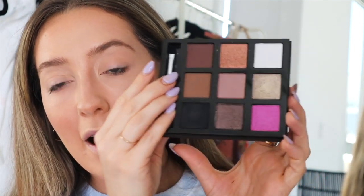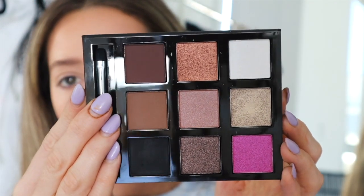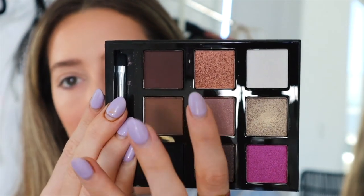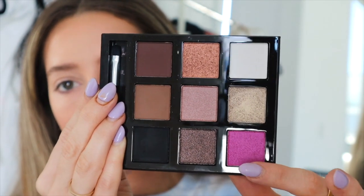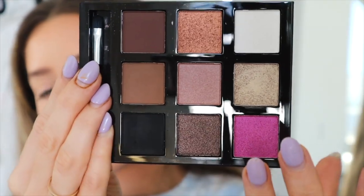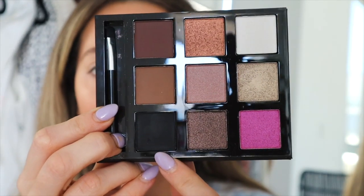it down below, obviously. But these are the 9 colors that you get in this palette, which I think is a pretty good shade range. It's definitely more on the pinky, plummy, cooler tones than I normally do. Very wearable, except for this pop of pink, which is kind of fun and saucy if you're ever feeling like that. Don't know when I would, but you know. I love when palettes have a matte black in there. I feel like that's just so useful. I always, always gravitate towards a matte black.